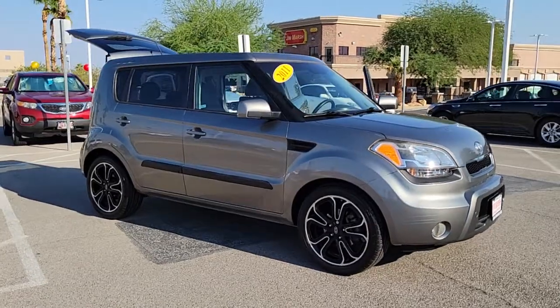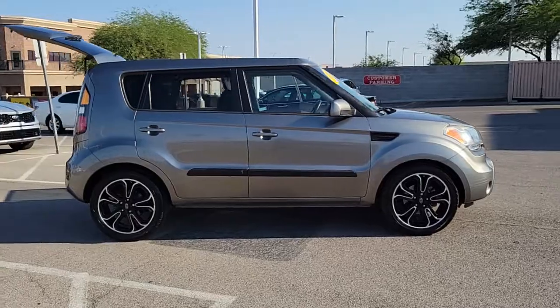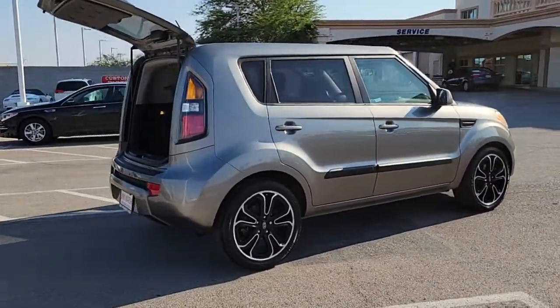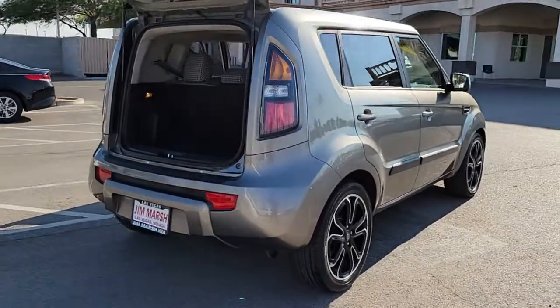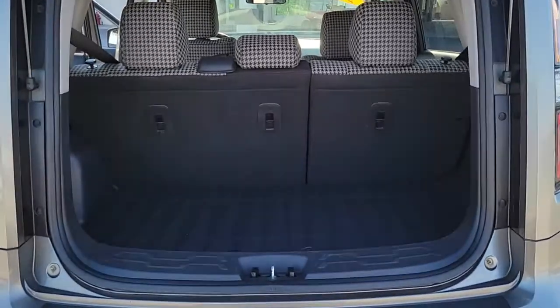Take a moment to check out the 2011 Kia Soul. With less than 110,000 miles on the odometer, this vehicle stands out from the rest. Here's a versatile Kia Soul, the subcompact crossover that's funky, affordable, and loaded with talent.